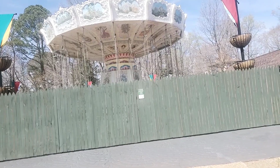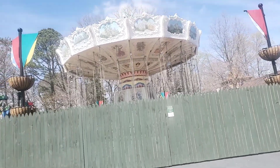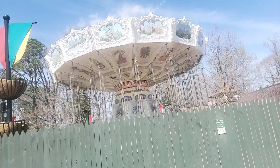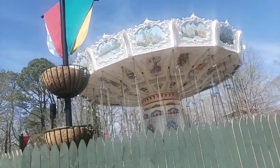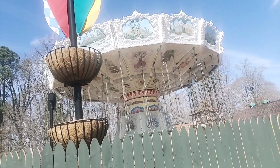In addition to the DarKoaster updates, it seems like we've been having updates on the Wirbelwind ride that was just suddenly gone about a month ago. It looks like they're almost done rebuilding it. Here it is looking pretty normal right now, so hopefully they'll be able to take this fence down by the time the park opens for the regular season and everybody can ride it again.